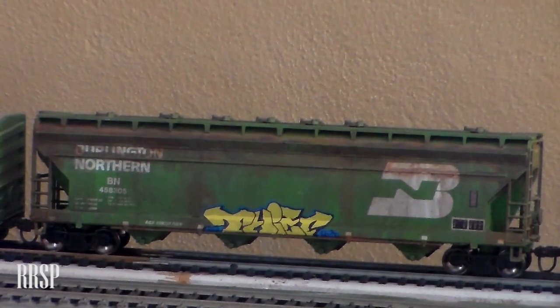It is a BN hopper. I had one like it at another point in time, but it got lost at some point. Yeah, it actually has roller bearing wheels, like the actual trains. You can see the roller bearings, the triangular shaped three bolts or whatever it is on the side of the wheels, turning as it's going down the tracks.